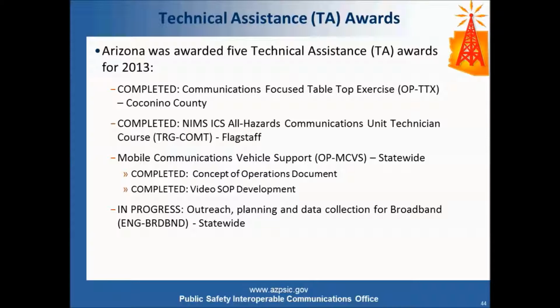Last year we were awarded 5 TAs, so we've been doing real well. We've only got one that's in progress, which is a good one to have in progress. We've gone through the communications tabletop, which you heard presentations on at one of our meetings from Rob Raleigh from Coconino County. We did our unit tech course up in Flagstaff.